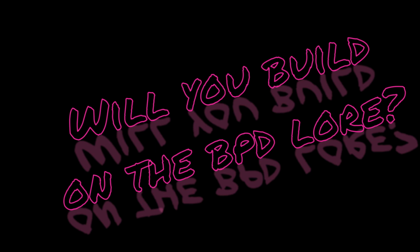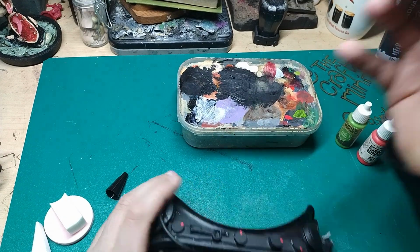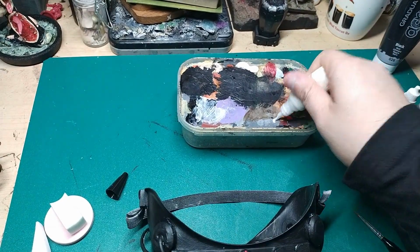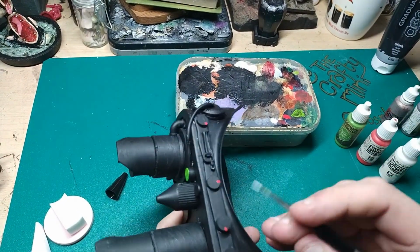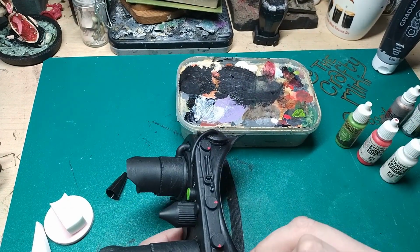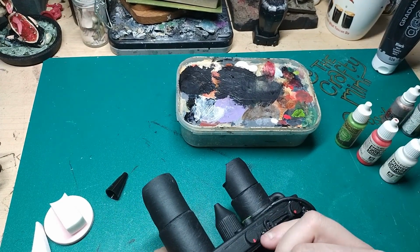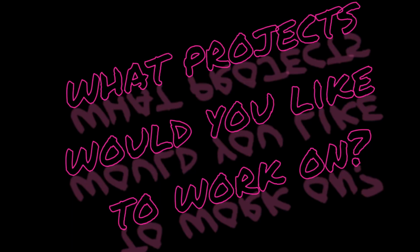Will you build upon the BPD law? Now, we've already had our chat at this point, and there's certain rules of the BPD he's got to follow, but I'll let him explain. If I had my way, no. But apparently I can't have my way. So yes, within certain reasons and parameters, I will be explaining more on the BPD law. That good enough for you, Sally? Alright, sorry, jeez. What projects would you like to work on, Crafty?